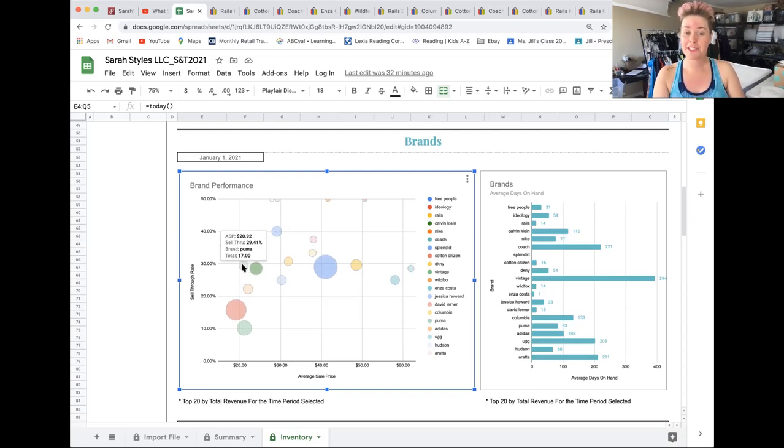Puma, I'm really surprised. This is, again, from the liquidation. A lot of these are new with tags, so keep that in mind. But sell-through rate 29%, average sale price $20. This actually surprised me too. I wasn't expecting the sell-through rate of Puma to be quite as good.